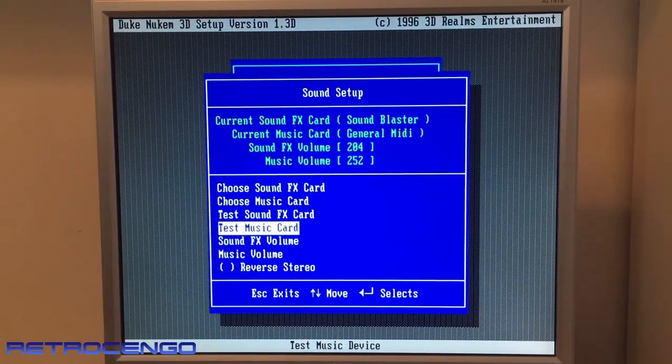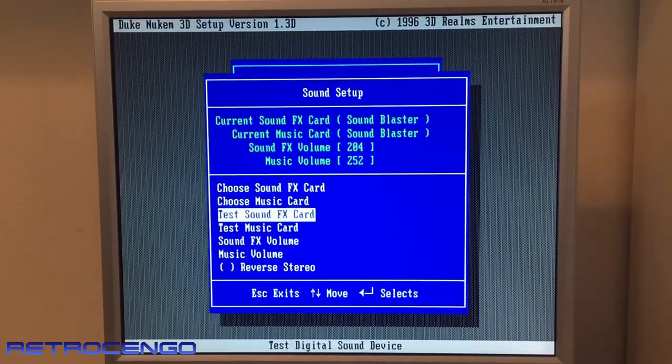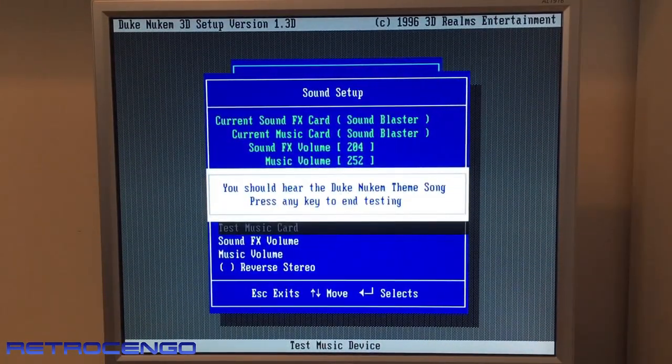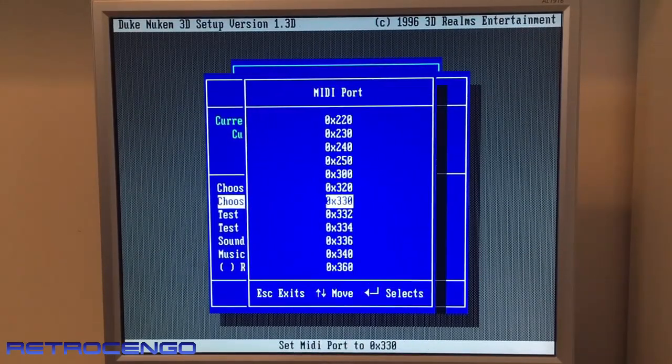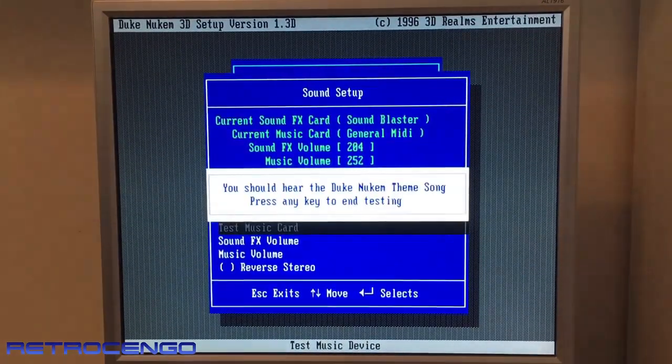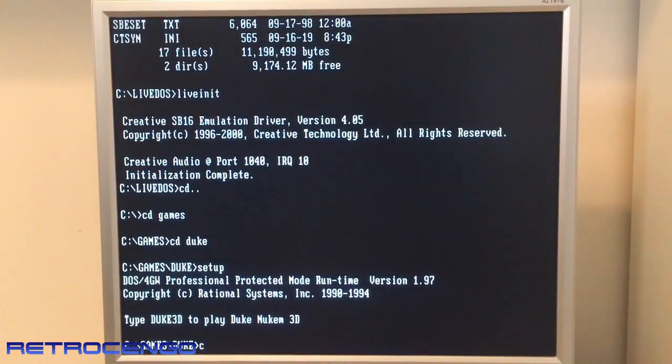Great! What a difference! Yeah! And something more. I'm gonna show you something else, guys.